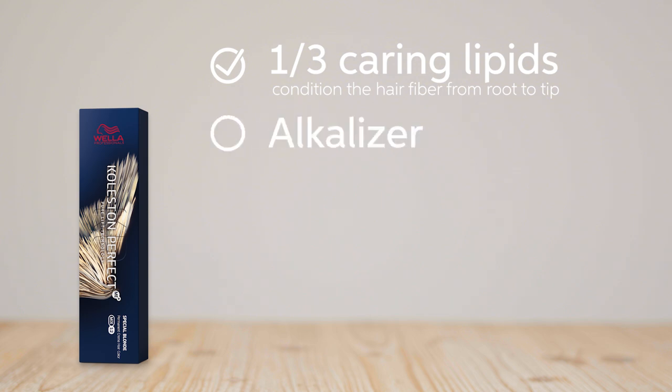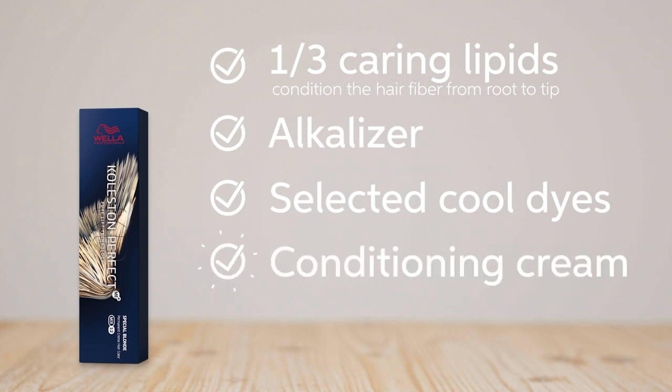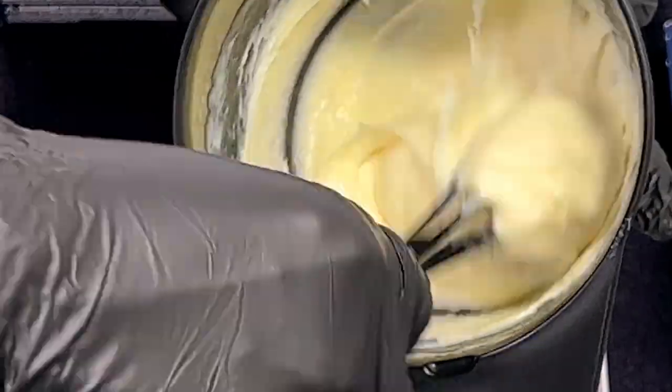On top of this, we have the alkalizer, in this case ammonia, which will help to facilitate up to 5 levels of lift. We've carefully selected the dyes to ensure the powerful neutralization and tonal qualities of each shade. And all of this is delivered to the hair in a conditioning cream. As you probably know, it's always mixed 1 to 2. The higher developer content will also aid the powerful lift.